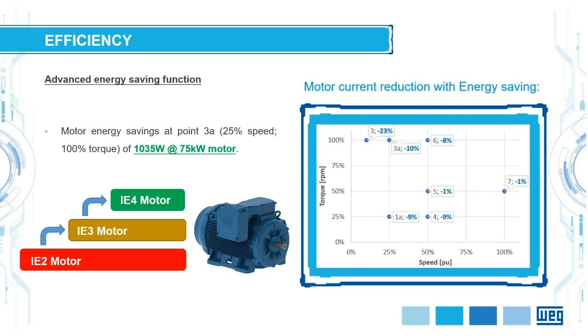And just to have an idea, this energy saving is equivalent to comparing an IE2 motor with an IE3 motor, or an IE3 motor with an IE4 motor efficiency level. It means that with a variable speed drive using this advanced energy saving function, it is possible to improve the motor efficiency even more. And if you have, for example, an IE3 motor, this motor will operate with losses equivalent to an IE4 motor, just to have an idea about the savings.